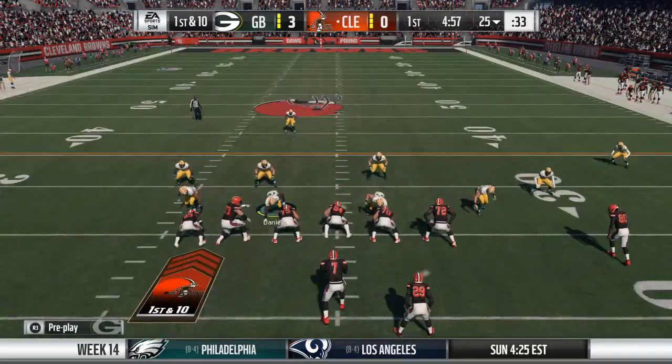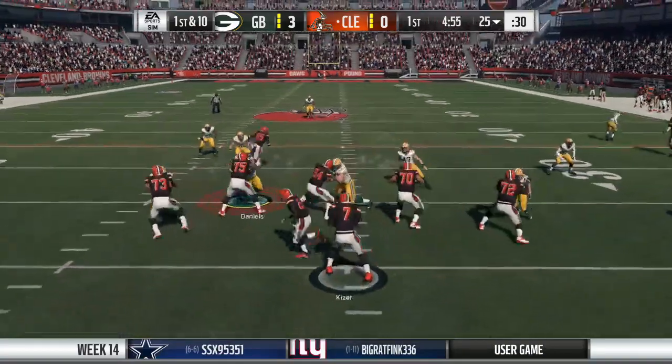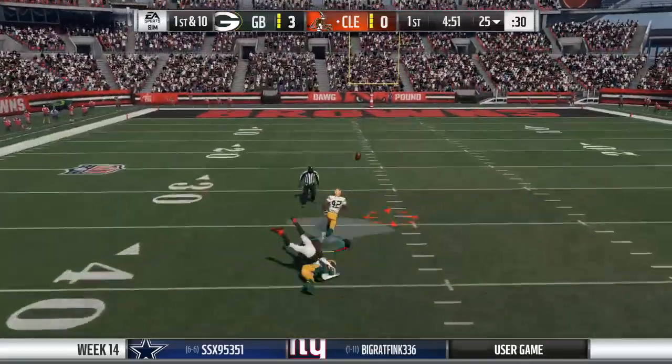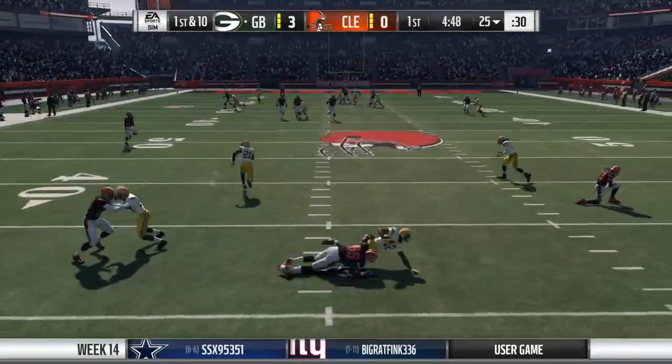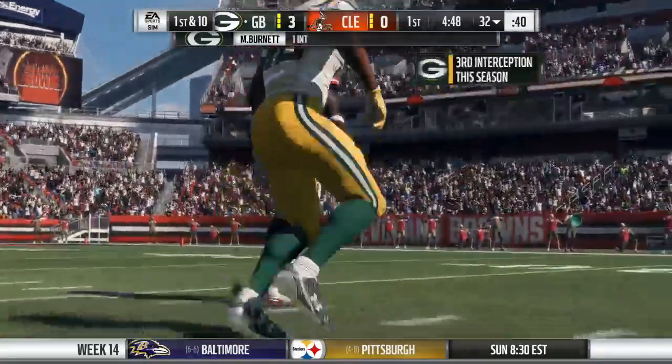They go play action here on first down. Oh, he's going to take a shot right away. Now that'll be tipped and intercepted. Picked off by Morgan Burnett. And they are going to set up shop at the 32-yard line.